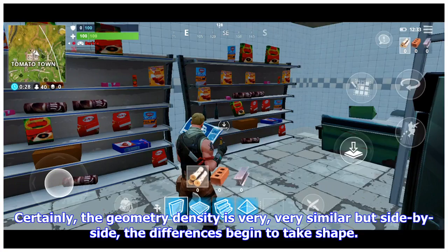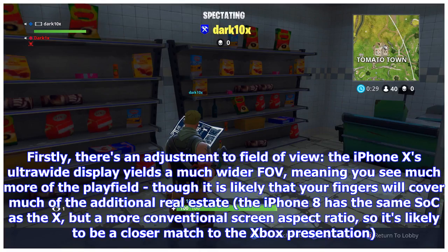Certainly, the geometry density is very similar, but side by side, the differences begin to take shape. Firstly, there's an adjustment to field of view. The iPhone X's ultra-wide display yields a much wider FOV, meaning you see much more of the playfield, though it is likely that your fingers will cover much of the additional real estate. The iPhone 8 has the same SoC as the X, but a more conventional screen aspect ratio, so it's likely to be a closer match to the Xbox presentation.